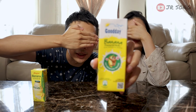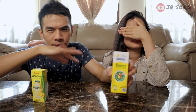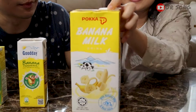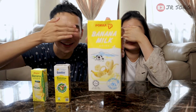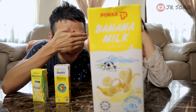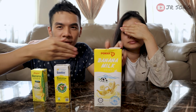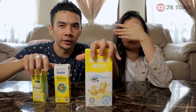This one is the Good Day one, and this one is, I think, the newest among the rest of whatever we have here, the newest available in the market. Next. It's this one, you guys see? Is it in focus? POKKA banana milk, which I cannot find the smaller one. They only sell this, so this is the one I got.